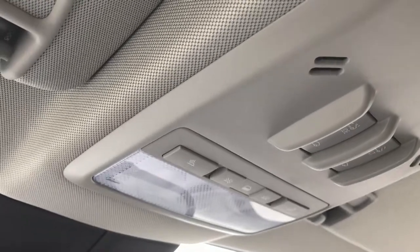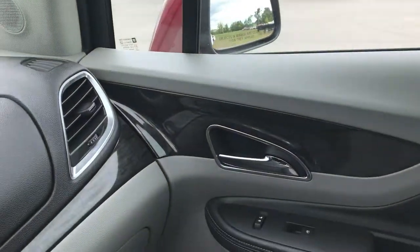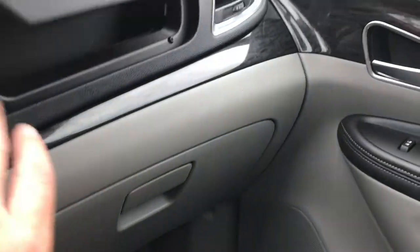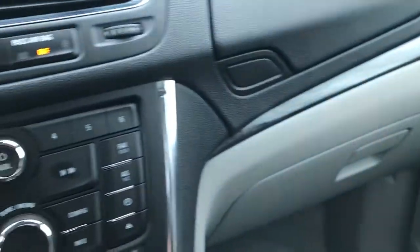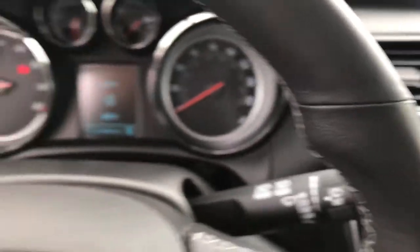We have OnStar. We also have the power sunroof buttons. So you got the power sunroof right there. And of course, nicely appointed with the wood grain trim all the way around. You have two glove boxes, a little bit of storage up there, and then you have the owner's manual and stuff in there. And we'll take a quick look at the back seats, and then we'll check under the hood.